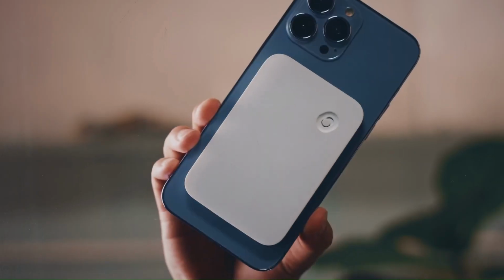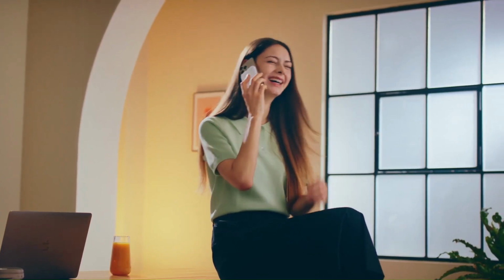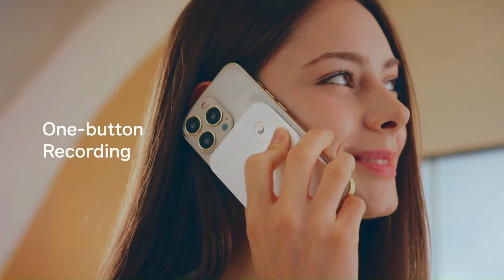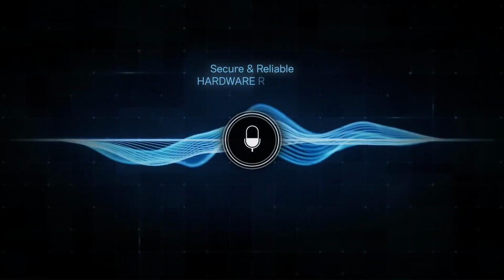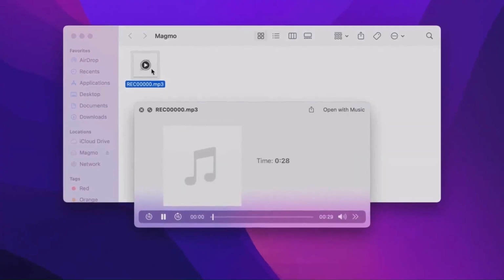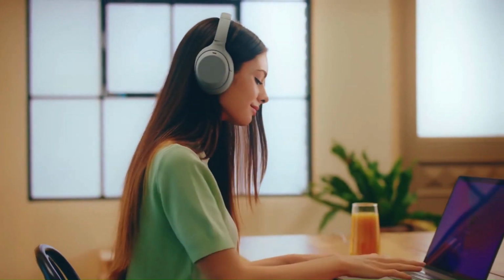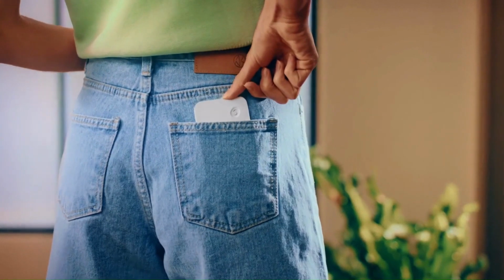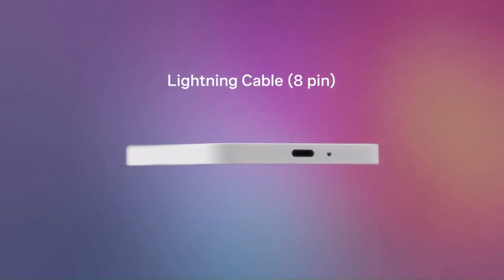Elevate your surveillance game with the power of both call recording and voice recording capabilities, all in one discreet device. Stay covert and ahead of the curve, gathering vital information with ease. With its intuitive design and white finish, it seamlessly integrates into your iPhone setup. Whether it's for personal security or professional investigations, the iPhone call recorder Magmo empowers you to uncover the truth. Upgrade your spy toolkit today and experience the next level of audio surveillance with Magmo.